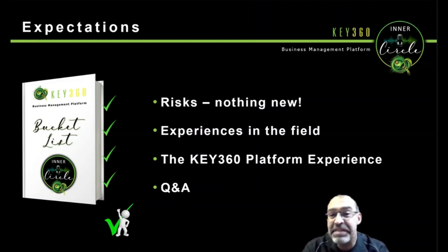And then, of course, the KEY360 platform experience itself, jumping right into it, and just looking at all the different areas in risk management that are available. Where can you find risk management, and why have we developed KEY360 to give you the specific output regarding risk management? Then, of course, questions and answers, like we said, at the end of the day. I'm going to give a quick minute or two at the end of this discussion just to jump back into your questions and also your comments, if there are any, to quickly mention that also to everyone else who is listening in this morning.